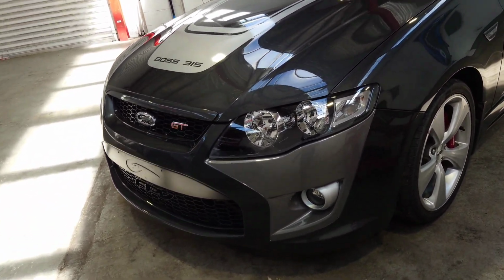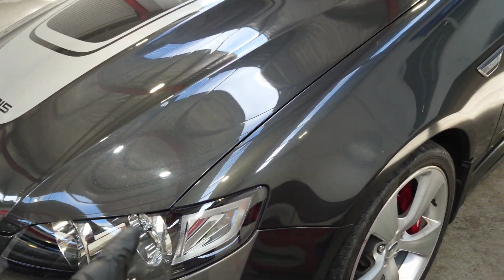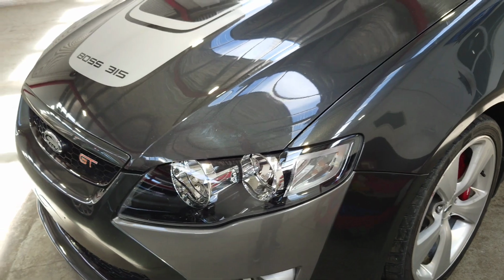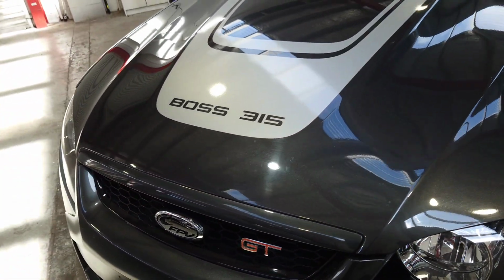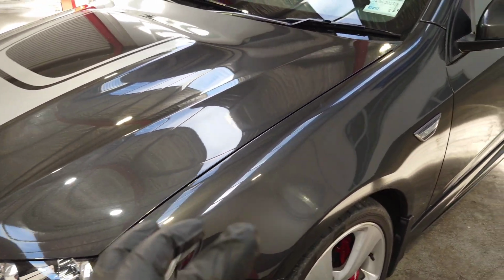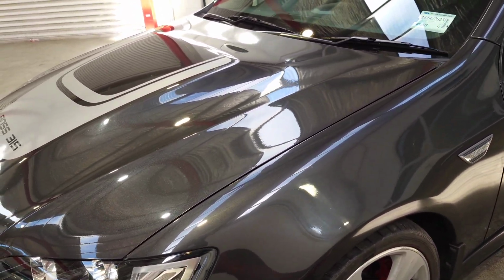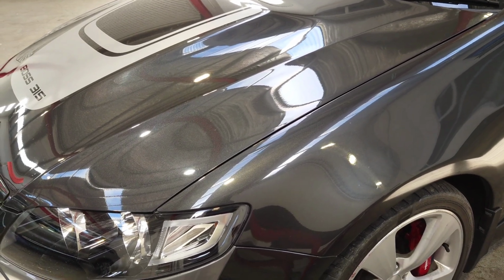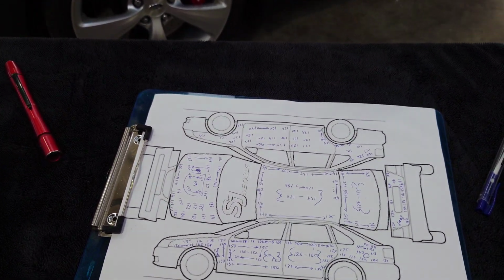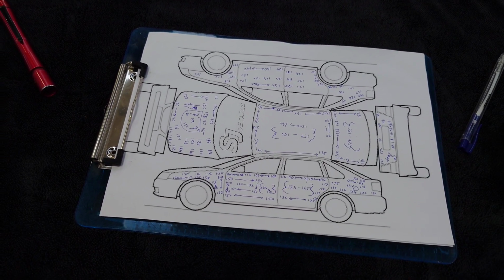So the reason for this video is about the paint inspection post that I put up yesterday. Whether you saw it or you didn't, I just thought I'd explain what all that's about. So yesterday when I put up that post, the paperwork was completely blank. Now it's not blank, it's fully filled out. So what's the go with this?